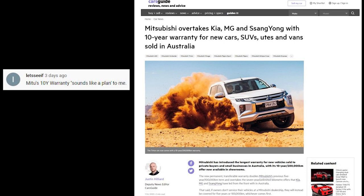Now, let's see what came at us with a couple of comments. He says Mitsubishi's 10-year warranty, quote, sounds like a plan. So he's obviously impressed by what Mitsubishi has done. But I think we were talking about it recently, that maybe there's a tipping point where a lengthy warranty is enough and any more is overkill. People don't necessarily see themselves owning a car for 10 years, notwithstanding Mal's point about improved resale. That's definitely a valid point. But the difference between 7 years, being Kia and Ssangyong, up to 10, is that a big deal? What do we think?